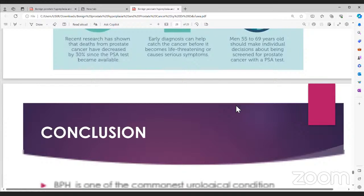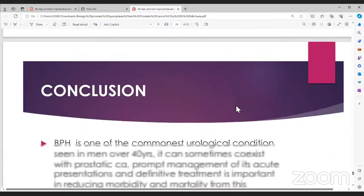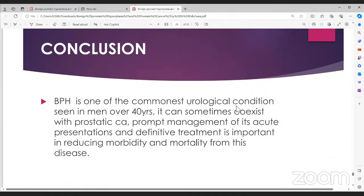In conclusion, BPH, that's benign prostatic hyperplasia, is one of the commonest urological conditions seen in men over 40 years. And it can sometimes coexist with the cancer. Prompt management of its presentation and definitive treatment is important in reducing the morbidity and mortality from this disease.